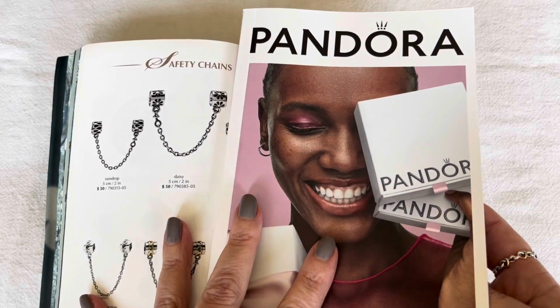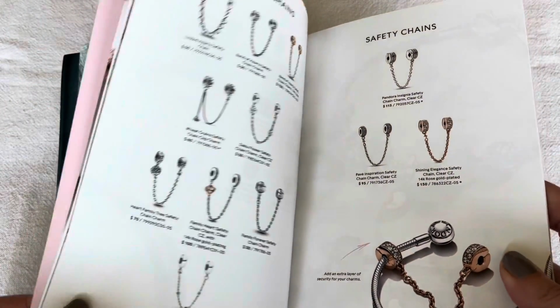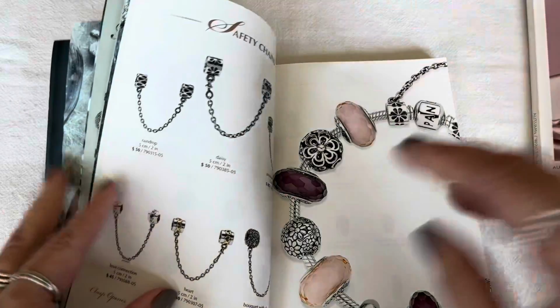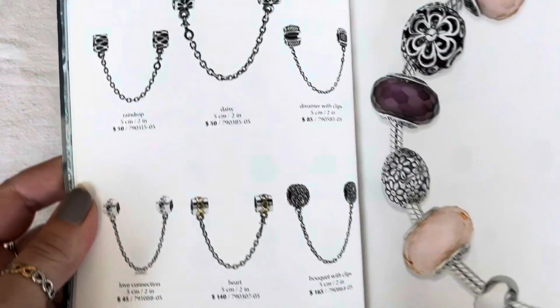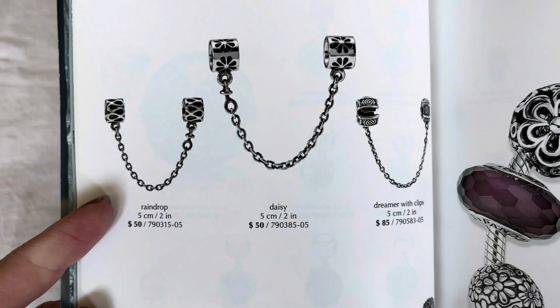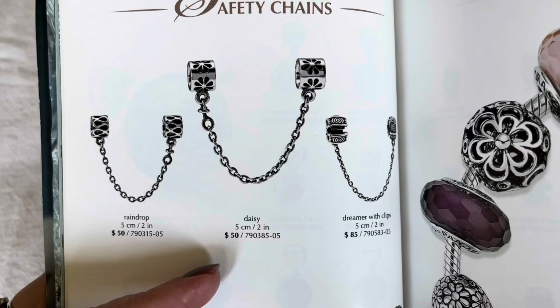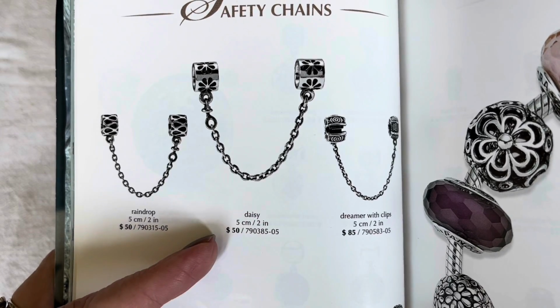So next we're going to talk about safety chains. Currently we have 12 safety chains available, and 10 years ago, there was only 6. So there was not a lot of selection. This Raindrop safety chain and the Daisy. The Daisy was super popular. I think a lot of people have that one.